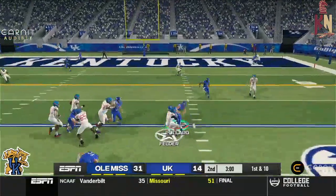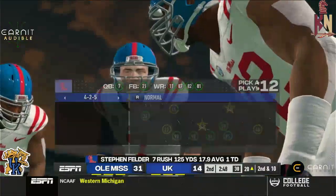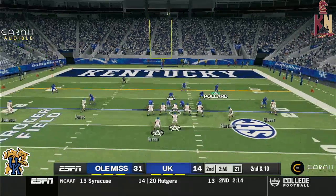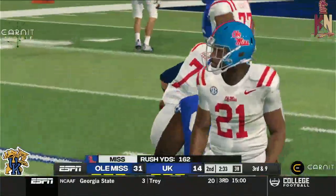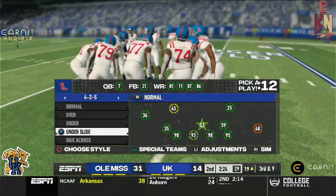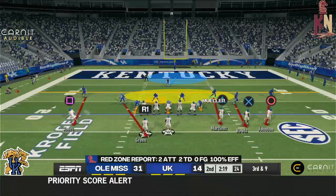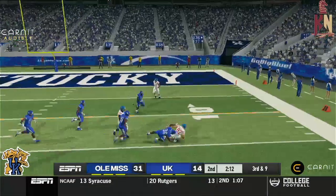He's scrambling. And they make the stop right around the 20. From the 20-yard line. 2nd down. Check three. Ready, 390. Tackle made at the 19. Complete, and he's hit hard.